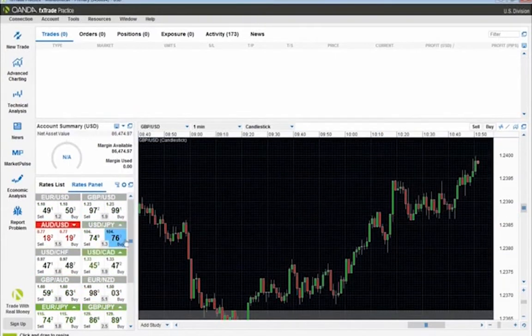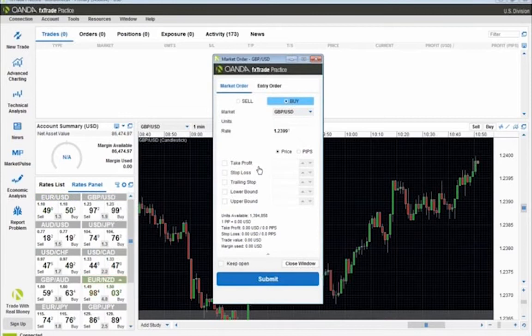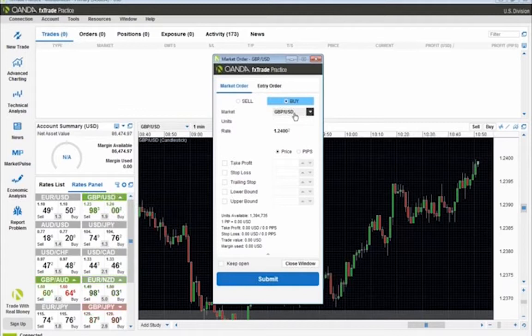How do you buy it? It's easy. Under each of the currencies you've got a buy button and a sell button. You're a buyer, click on the buy button. What happens automatically is this: an order ticket pops up. It's just about filled out for you. It says you're going to be a buyer of the Great British Pound.